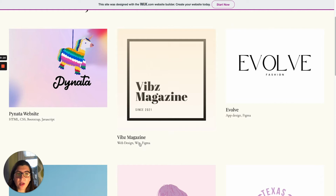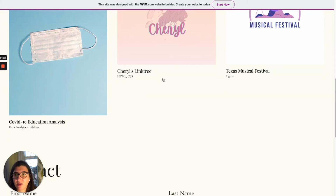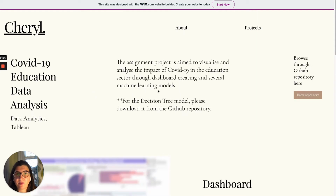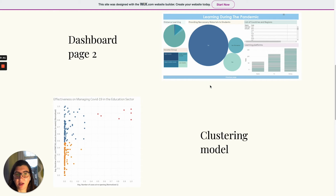Web design, Wix, I will assume as well that you know how to design, but also how to use a web design tool like Wix. App design, Figma. Alright, Figma. Alright, data. I wonder what this is about. Okay, this is really cool.